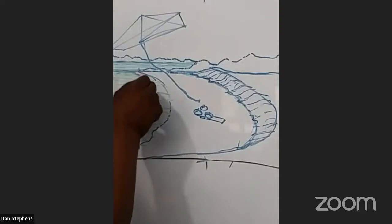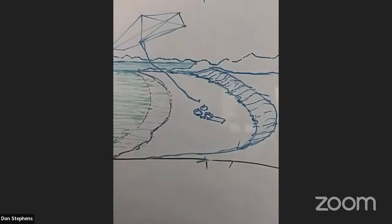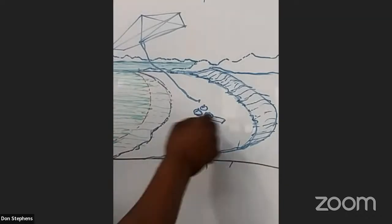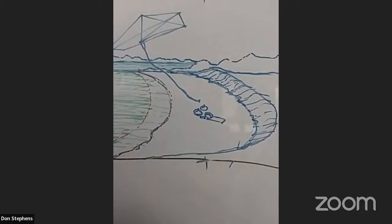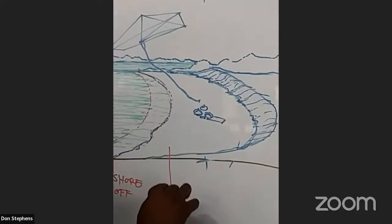Then now this is the shoreline. This is the water crashing on the shoreline, you see? So this is the beachhead, as they might say. All right, so this line is shore. This line, drop off. This here, beachhead.